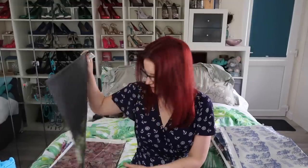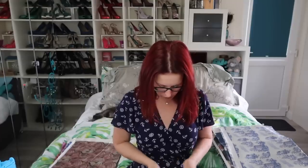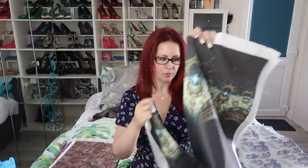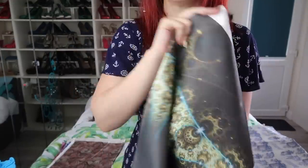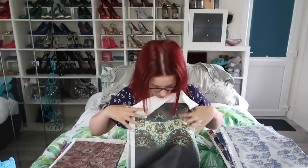Right, this is called Arabian Nights and it's a border print. And it's just so pretty. So I think this is going to be a KB Grace dress. I'm going to cut it around about here and use this as probably a box pleated skirt, and then make the bodice out of this particular part. I'm going to have to be careful so I don't end up with weird looking boobs, but that's the perfect bodice part there, obviously not on the side because I've run out of fabric. I really like that one.